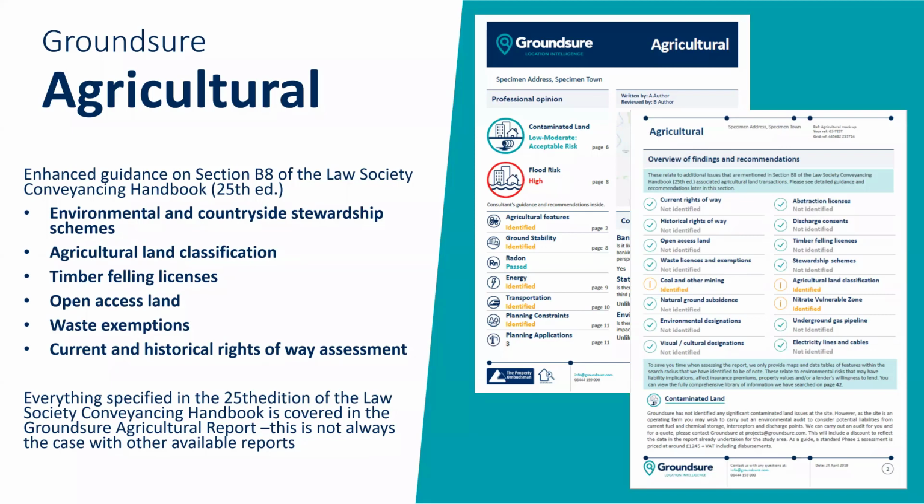We also have our Groundsure agricultural report. This is a report that if your client is buying agricultural land to stay as agricultural land, then this is the one that they would want to get, purely because it has a load of data sets in it that you wouldn't necessarily need unless you were keeping it as agricultural land. So it will look at everything that the review report covers, but it will also give you an idea of any riparian ownership. So if there are waterways on the land, does your client need to maintain them?